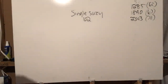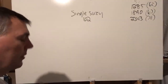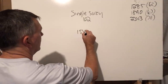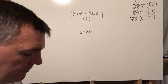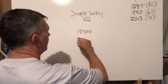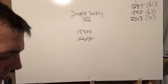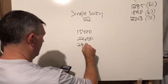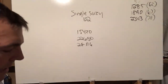So in this case, if she takes it at 62, she gets $15,420 a year. All right. If she takes it at 67, she gets $22,680. If she takes it at 70, she gets $28,116.